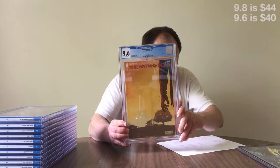Walking Dead. Again, this is one where I don't know if I want to keep it. I can sell it right now at 9.6. It's going for $40. I can make a little bit of a profit. Who knows, people will upbid it. It's, again, something I was a little disappointed in, but happy I have it. Again, I can sit on it. It doesn't matter.